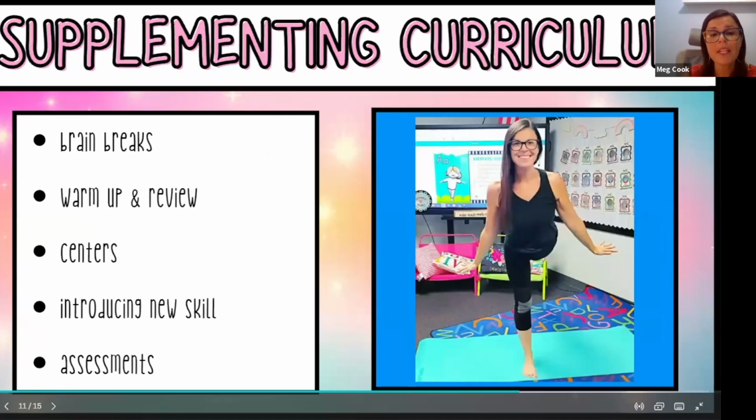Supplementing curriculum in so many ways. I use Boom Cards for literally everything I possibly can. They're just so open-ended, and I love making decks. So I tend to DIY whatever and customize it to whatever I need to teach my students or classes. We use them for brain breaks. We can do different yoga poses, different exercises, get up and get moving.